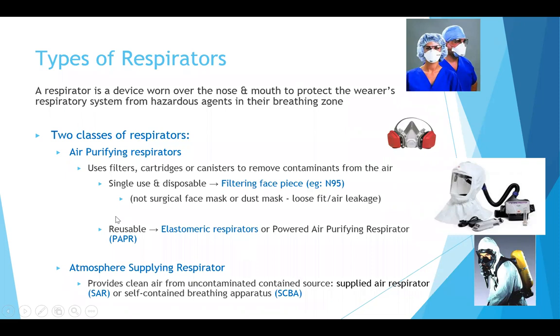And there are reusable respirators, the elastomeric respirators such as half face or full face respirators, and the powered air purifying respirators or PAPRs. All of these pull air through that cartridge or filter, and then the wearer breathes that filtered air. The second class of respirator is the atmosphere supplying respirator, in which clean air is provided from an uncontaminated contained source, such as a supplied air respirator, where air is pumped through tubing to the user, or a self-contained breathing apparatus where the wearer carries the air supply with them.